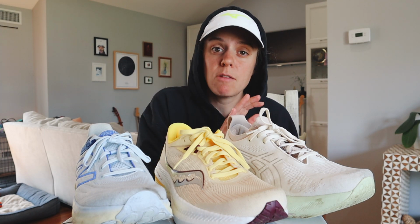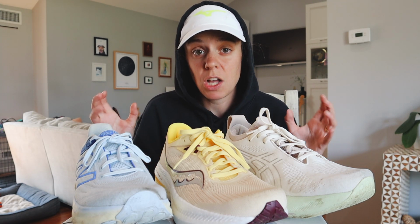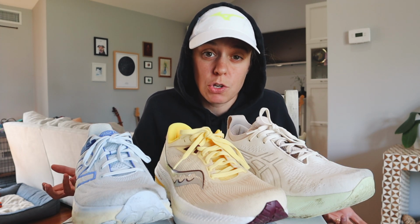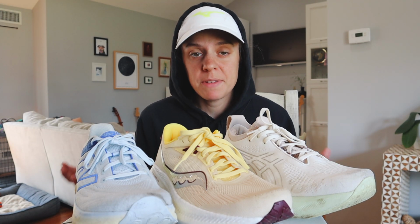Now, what I will say about that on the flip side is that some of you really do like that comfortable, pillowy, marshmallowy feel that you get from a max cushion shoe. And you're not going to necessarily get that here in the Triumph 21, but you will get that in something like the 1080 V13 or the Nimbus 25. There is plenty of give in both shoes. You're gonna feel your foot sinking into that foam, a feeling that I personally really enjoy. But of course, there are some differences here.